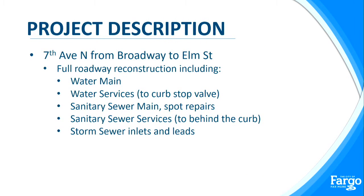So just a little bit more information about the project. It is a full roadway reconstruction. So we'll reconstruct the roadway and then also the water main, water services from the main to the curb stop valve. Sanitary sewer main, we are doing some spot repairs on that. We will replace sanitary sewer services from the main to about 5 feet behind the back of curb, and then also doing storm sewer inlets and leads.